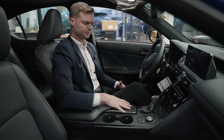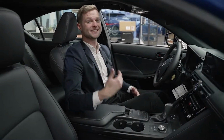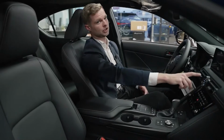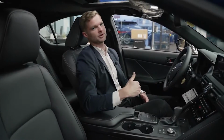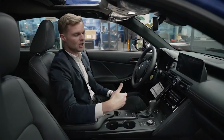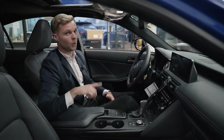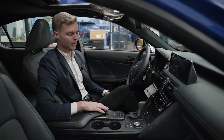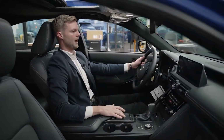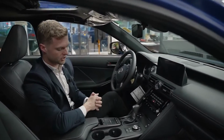And in the center here, we have the not that up-to-date Lexus multimedia system. This one does still have remote touch and touchscreen. So both of them are integrated together. In the rest of the 2023 and 2024 models, we do have the new Lexus interface, which could be coming to the IS quite shortly, I'm told. So we have the choice, which is nice. You can be driving, use the mouse pad, or just touch the screen or use your steering wheel controls. So you do have a couple different options there.